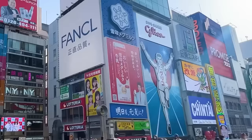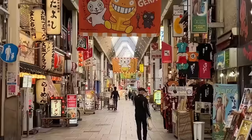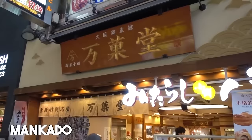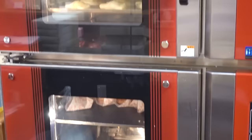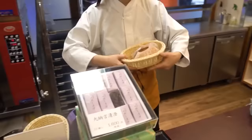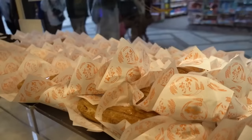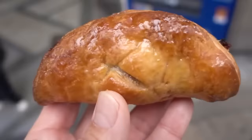This is the famous Dotonbori. This is where all the tourists come in Osaka. Right in front of this place is a shop called Mankado. And they sell these really interesting things called Mitarashi Dango Pie. I'm sure a lot of you guys know what Mitarashi Dango is. But this is Mitarashi Dango inside a pie. It's baked into the pie. It just came out from the oven? Yes.